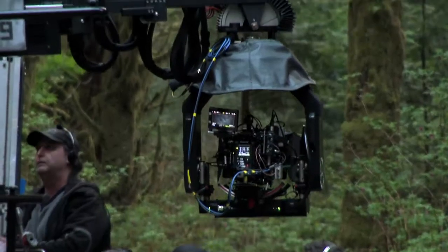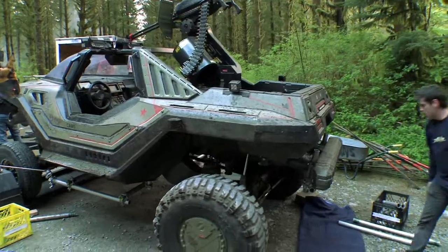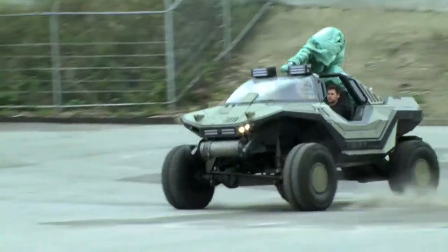We are in the Vancouver woods shooting the Warthog chase for the finale of our movie. This is Weta's Warthog. It's straight from New Zealand. It's still got the fresh paint smell on it. And we're putting it through its paces.